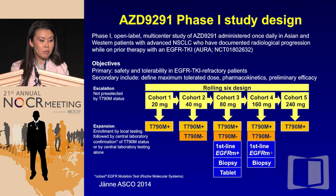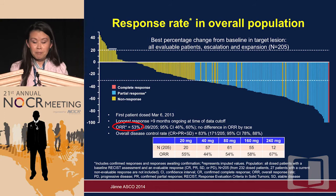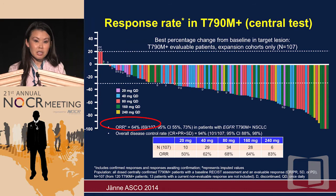Okay, AZD9291 is another agent that's very similar to CO1686, being designed against the resistance EGFR mutation, specifically T790M. And so this is the trial design from their phase 1. And you can see that they enrolled both T790M positive and T790M negative patients in their different cohorts. But the bottom line is this is the waterfall plot for their overall response rate in the overall population. Response rate was about 53%. And then these were classifications by response. And when we specifically take out the T790M mutants, you can see here by dose, the waterfall plot is quite impressive with this agent. And their response rate was about 64% in the T790M patients.